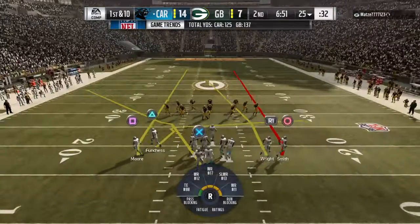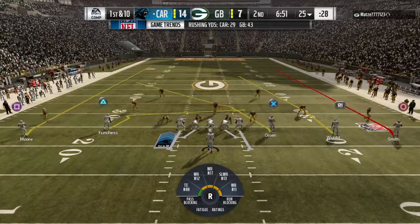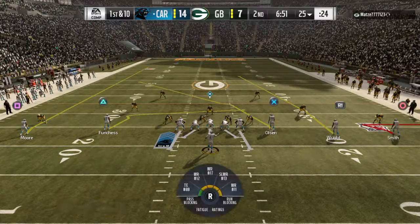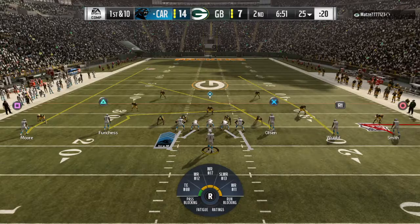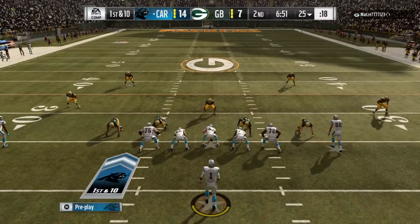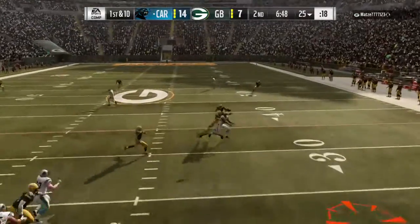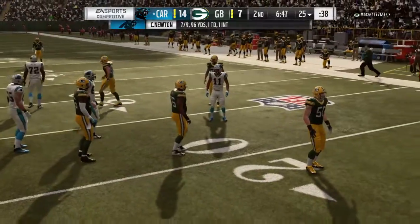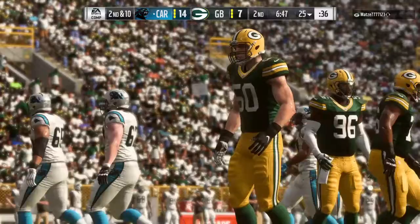So Newton and the Panthers come up now 1st and 10 at their own 25-yard line. Now a first down throw for Newton. Oh, that was dangerous. Threw it into coverage, almost picked, but instead they'll keep it on 2nd down.